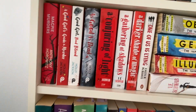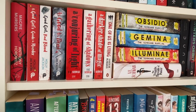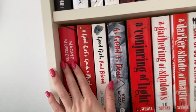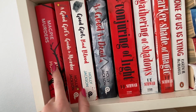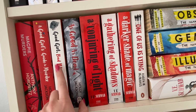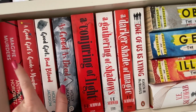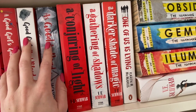Moving down, this is my kind of mystery sci-fi shelf. So I've got this one, and I kind of kept to a theme here, so I got red. So here I've got Magpie Murders by Anthony Horowitz. I have not read this, but I really want to. Probably one of my new favourite series of all time, The Good Girl's Guide to Murder by Holly Jackson. This entire series was a 5-star read for me, and I'll highly recommend you read that.